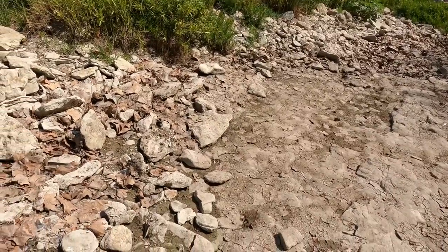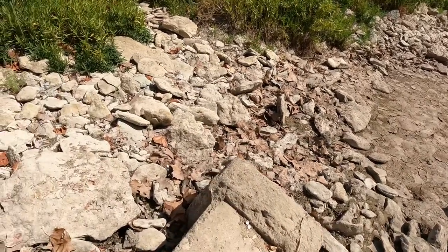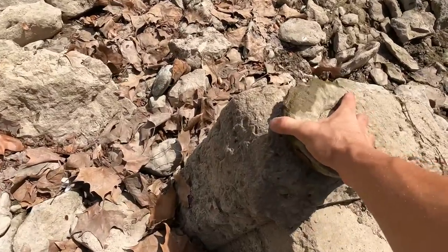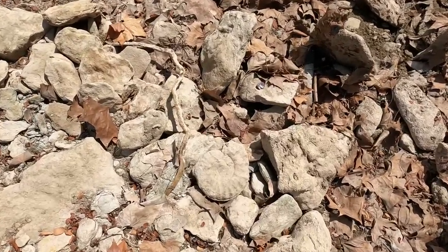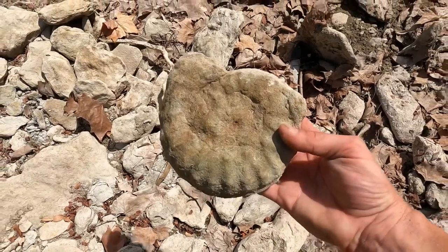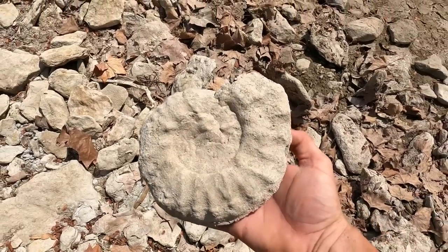So I noticed this one here, and then right up here I noticed the ammonite. I'm gonna set this one right here for now, and then right here we have another one. Look at that, two ammonites. Oh yes, I got detail on that side as well. Oh my gosh. Oh, such a fun day.